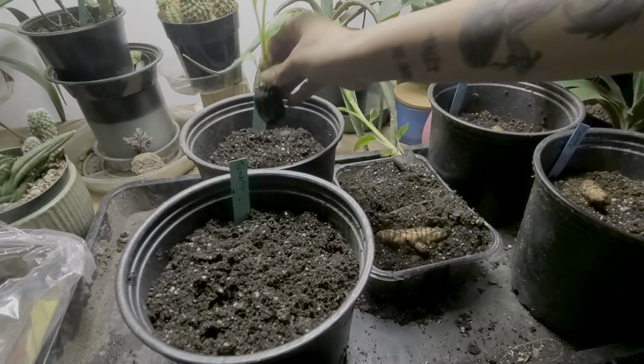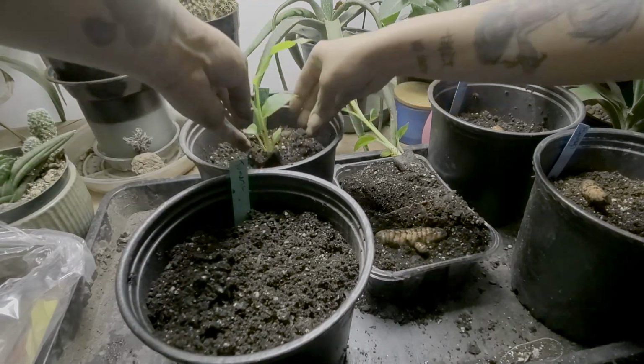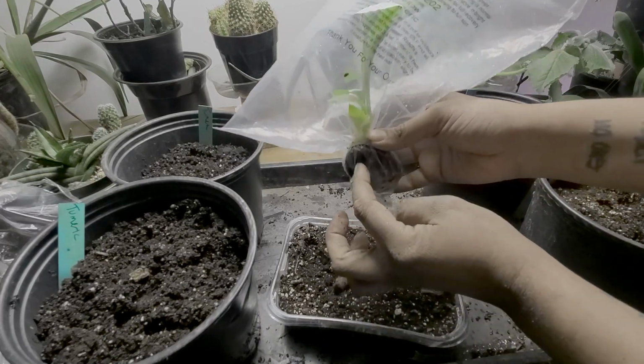The turmeric that I ordered, I'm thinking that it was a piece of that little root and that it grew all the way to a bigger plant that you see here. They're both the same, they just grew from different starting points.